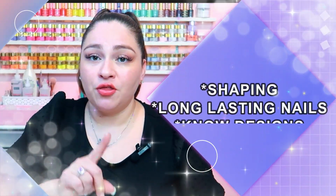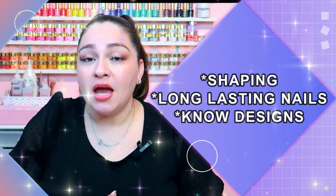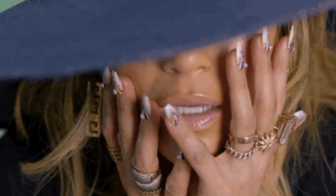You need to perfect the shaping. You need to perfect the longevity of the nails, making sure they last. And you need to make sure that your designs are on point. So if you are able to perfect your craft in that sense, you are obviously going to make the most money. Who is not going to want to come to you?